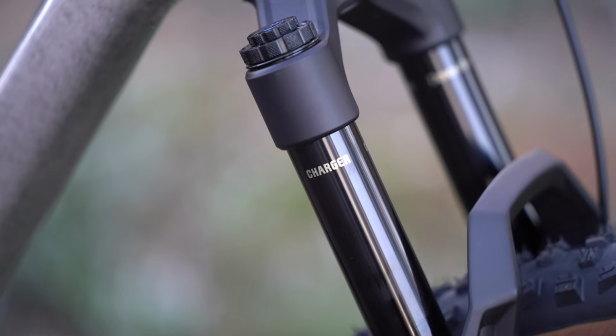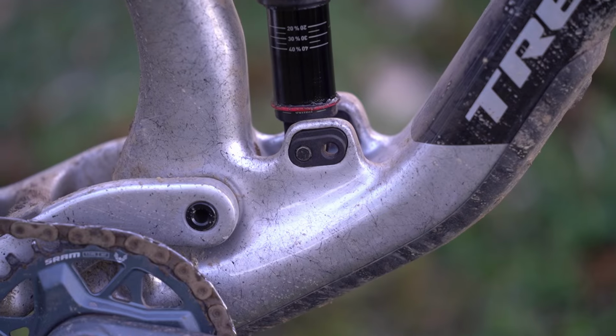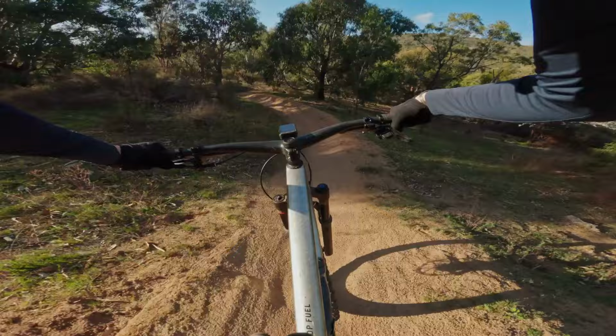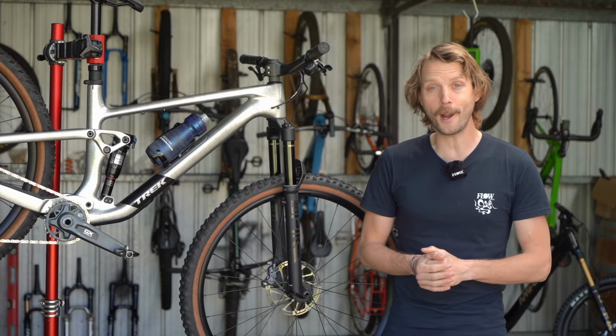Blurring the lines even further, the latest Top Fuel boasts more adjustability with the option to adapt its geometry, wheel size and even travel thanks to its unique 4-position Mino Link. So what's it actually like to ride, and how does it compare to its predecessor and the competition? Well, I've been riding the new Trek Top Fuel over the past few months to find out.